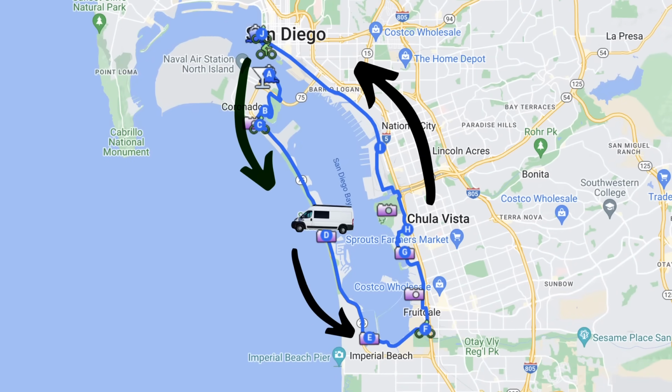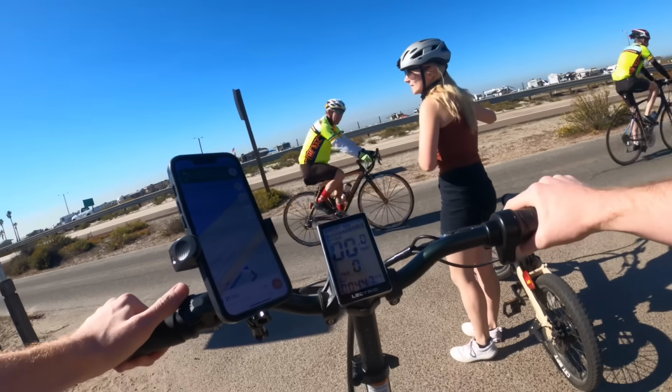and then other times we'll actually have to be driving on the main road, which usually I wouldn't be too nervous about, but it's San Diego and it's pretty busy here, so we'll see. We're gonna get this thing going, and I think the first stop is gonna be a nice coffee break at the end of the beach near Imperial Beach.